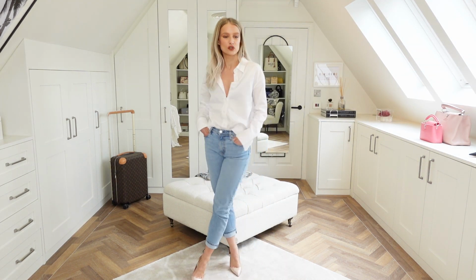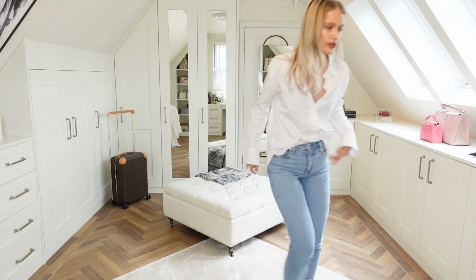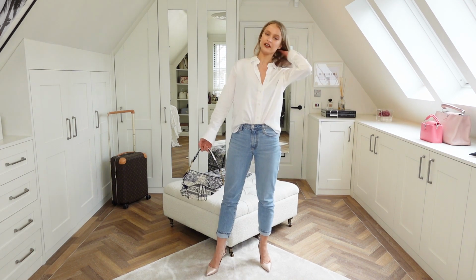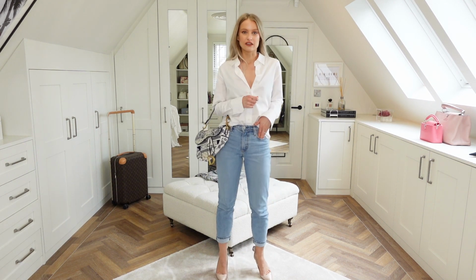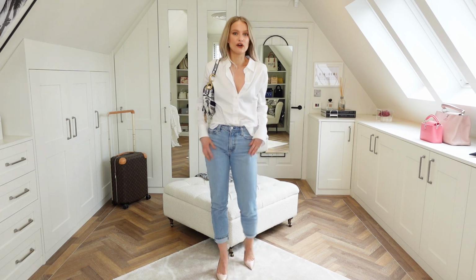So it could be dressed up with heels if you go and see the girls and you want to go have a drink, or if you're seeing your best mate for a drink in a bar, or going for a coffee and you want to feel amazing. You don't have to be this sparkly, obviously, just match it to your outfit, but just a super easy, casual, but elevated with the heels sort of look.